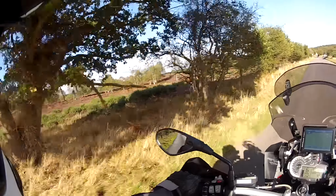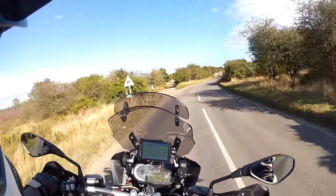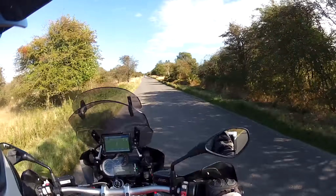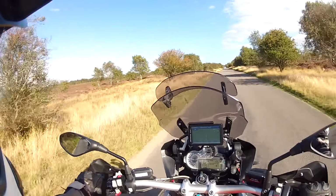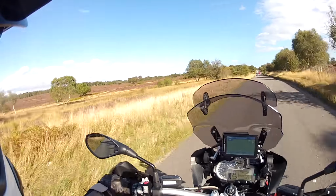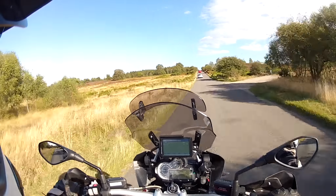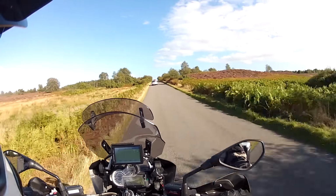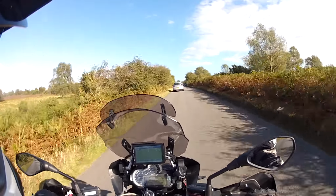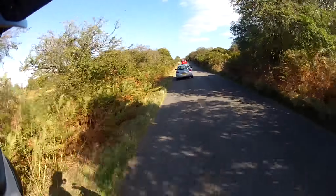Get more of this weird sort of scrubland that they have around here. Sort of gorse and so on. It's quite unlike anything near where I live. Is that heather? I suppose it is. I was going to say it's like the Highlands of Scotland with all the heather, but of course if it was the Highlands of Scotland you wouldn't have all this flipping traffic. Look at it all. It's not even holiday time.